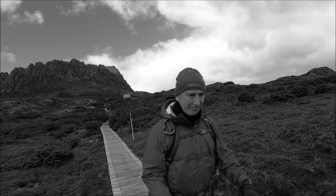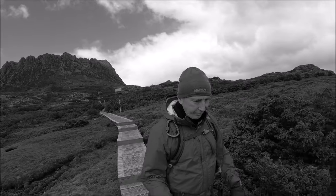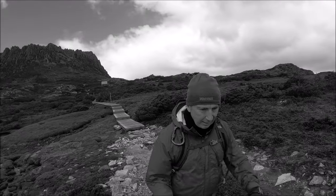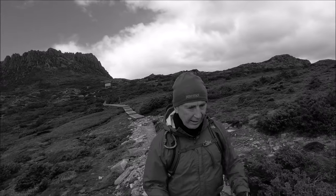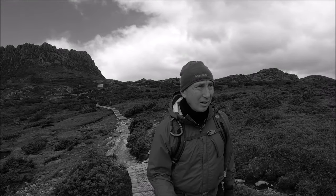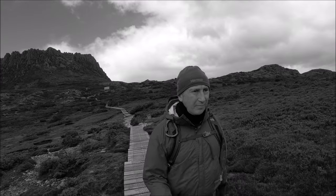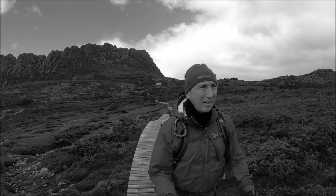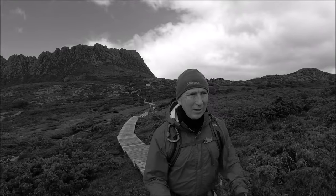Pretty busy at Kitchen Hut. Quite a few walkers out today. Didn't hang around there for too long. Heads over the hill now to Marion's Lookout. And pretty much all downhill after that, back to the car park. Bus back to the visitor center. It's been a fantastic day. I love being in the mountains.